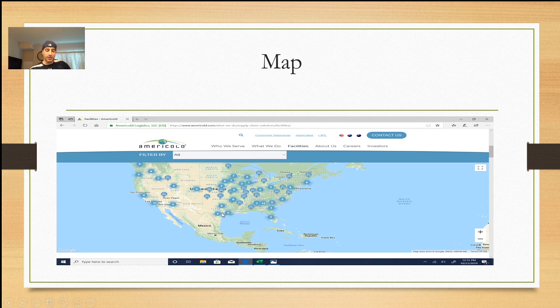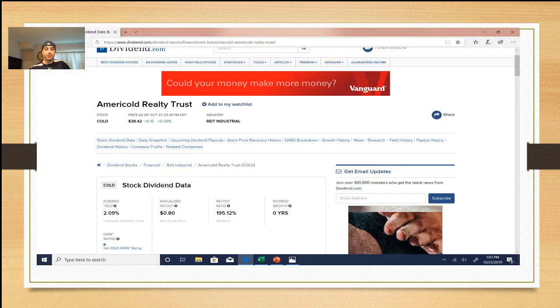Again, I'm not a licensed professional, but I really like what they have, their distribution and how specific they are, because we need everything cold. I mean, geez, you go to Texas, you want your steak, great, but it's got to be refrigerated so it doesn't go bad, prime rib or burgers or just anything.